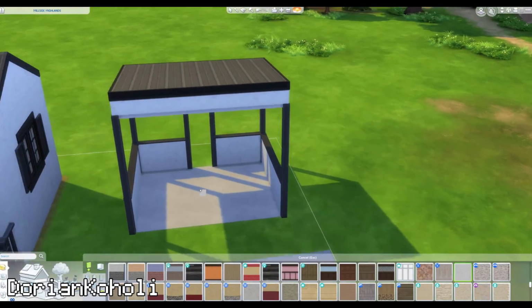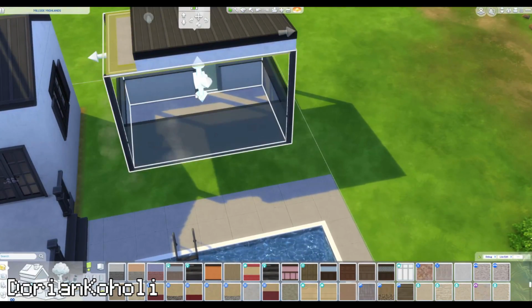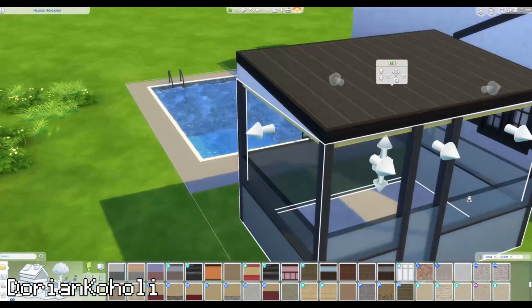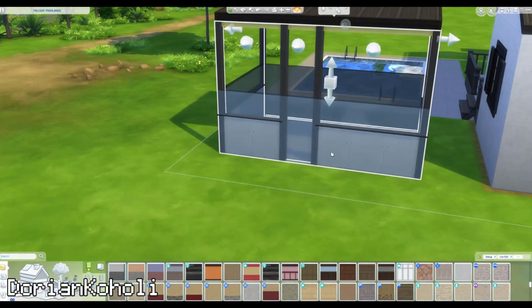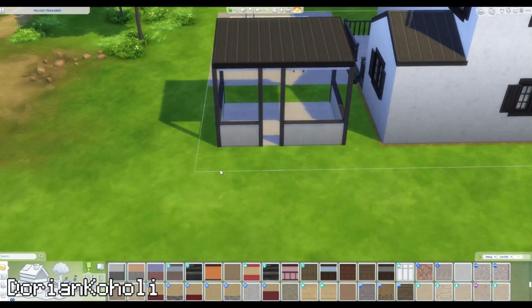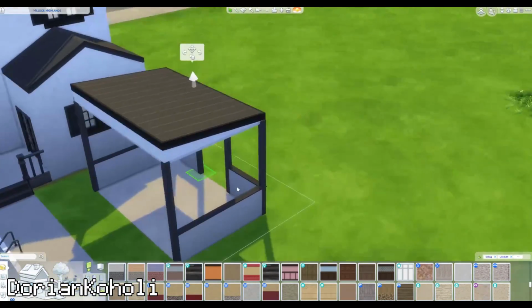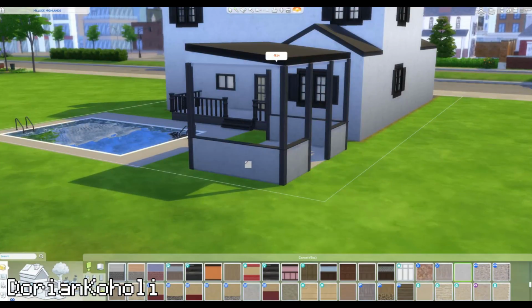Hmm. Maybe widen this just so I can kind of widen. Is it gonna let me do it? No, I think I want to widen this doorway a bit. So yeah, I think that works.